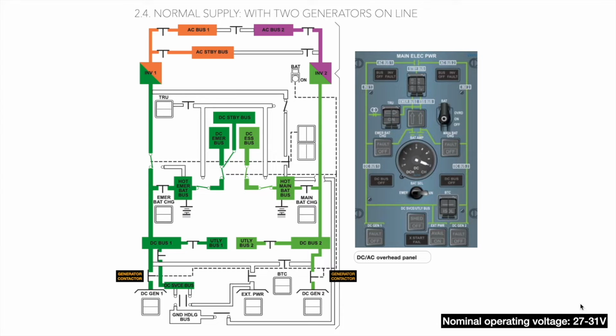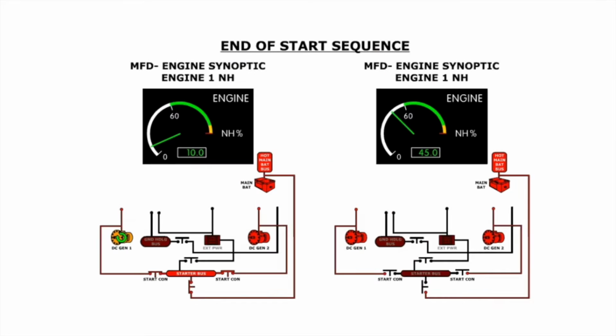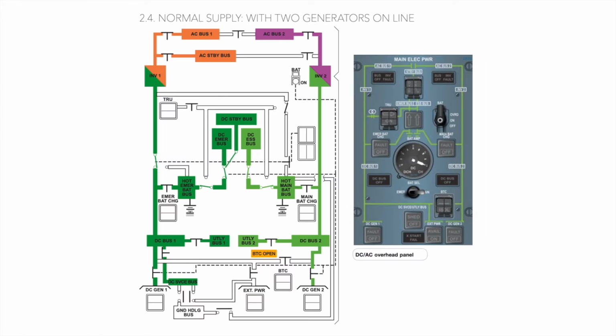30 volts. Now during engine startup, when the start push button is pressed, the starter generator switches to the start mode and the start light comes on. During the start, when the NH value reaches 45%, the starter on light automatically turns off and the start sequence ends. The DC bus 1 is powered by the left engine driven generator and the DC bus 2 is supplied by the right engine driven generator.